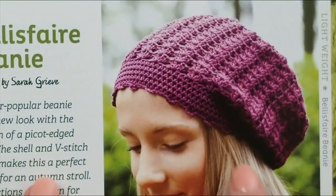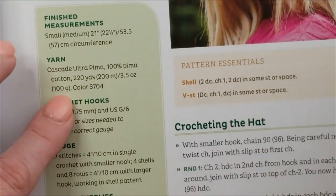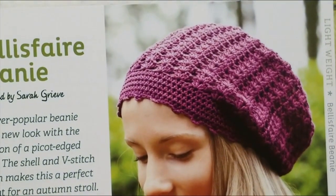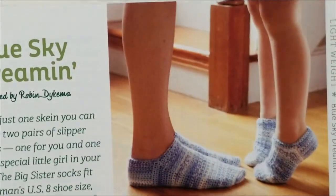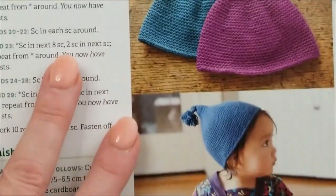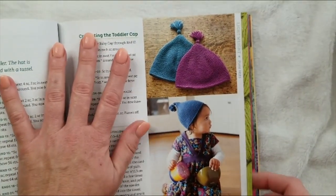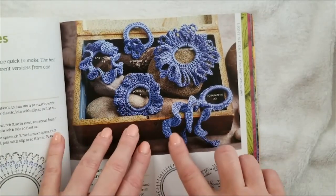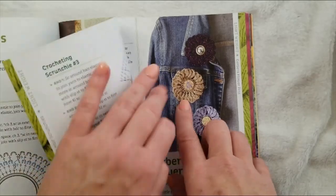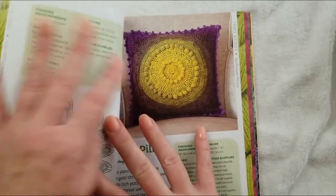A little beanie, little Bellis Fair beanie. And it calls for Ultra Prima cotton yarn. So I have some of that. I could give that a go. Maybe. Here's some sister socks. Cute little pixie hat. Let me come out of that. Cute little pixie hat. I thought that was really cute. Bunch of scrunchies that you make over a rubber band. Some buttons for your jacket. Little pins. Nice pillow.